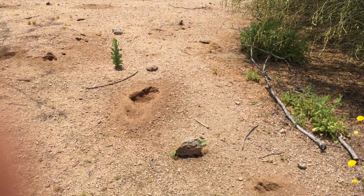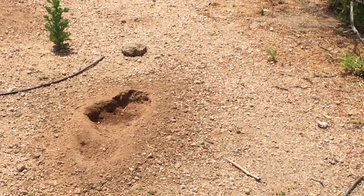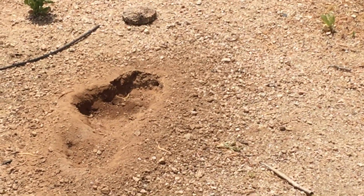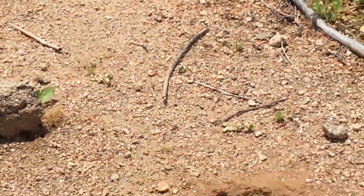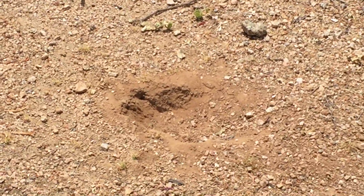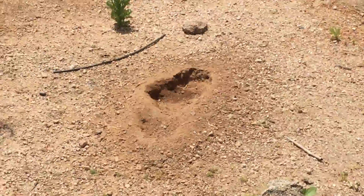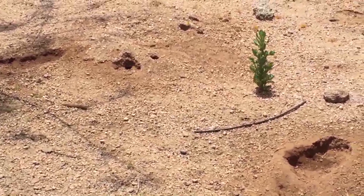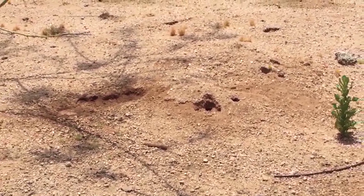I just saw a rabbit laying in this scrape here. You can see the darker, moister soil. Probably a nice, cool spot to lay there. And then there's another smaller scrape right here. Probably a community of rabbits hanging out in this area and using these scrapes. There's another one over there.